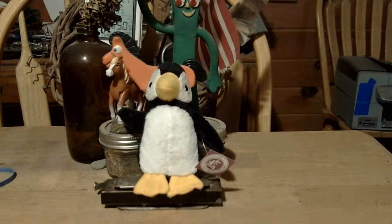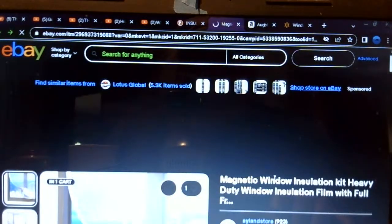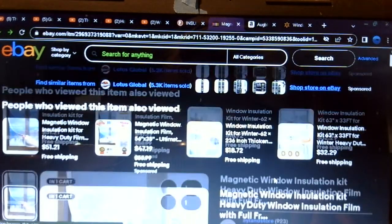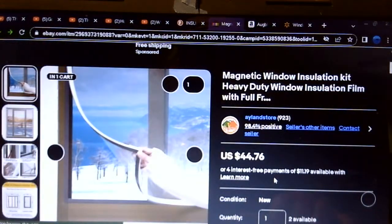Magnetic window on eBay. We're looking at window dressing. Plastic that goes over the window, but not the stuff you use with a hair dryer. That's just a waste of time, because you really can't take that off and save it for next year. Window insulation kit. Heavy duty window insulating. It's magnet. It's messed up, man. Where's the size? Where's the size?